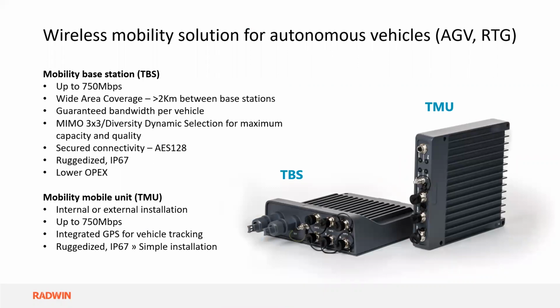Showing here some of the highlights of our fiber in motion mobility solution. As you can see, these are ruggedized products designated for the transportation segment, oriented to operate in harsh environments with wide coverage area and high throughput of up to 750 megabit per second. The solution allows guaranteed bandwidth per vehicle, making it highly reliable and providing smooth operation with no downtime.